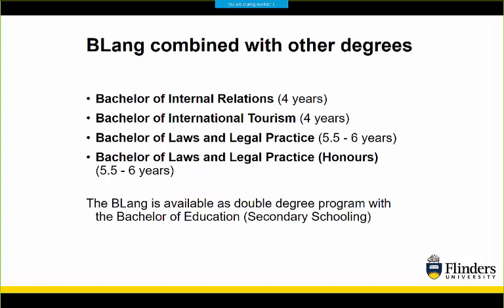Now, the other very interesting thing about the Bachelor of Languages is that you can combine it with other degrees. You can do it by itself, or you can do it with another degree. So obviously if you're doing it with another degree, it's going to add a few more years to your studies. So let's have a look at what's available.